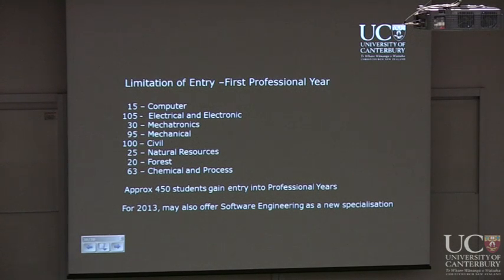Here are the official numbers for the limits on entry. These numbers will be reviewed in the next few months. It is likely, for example, the civil number will go up. The electrical number might go down.